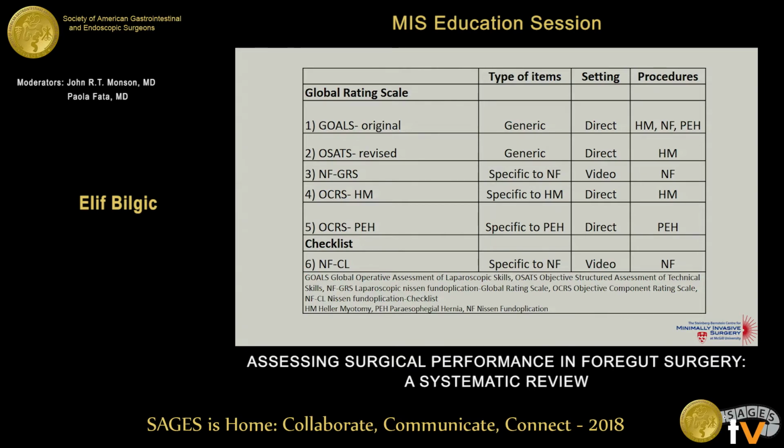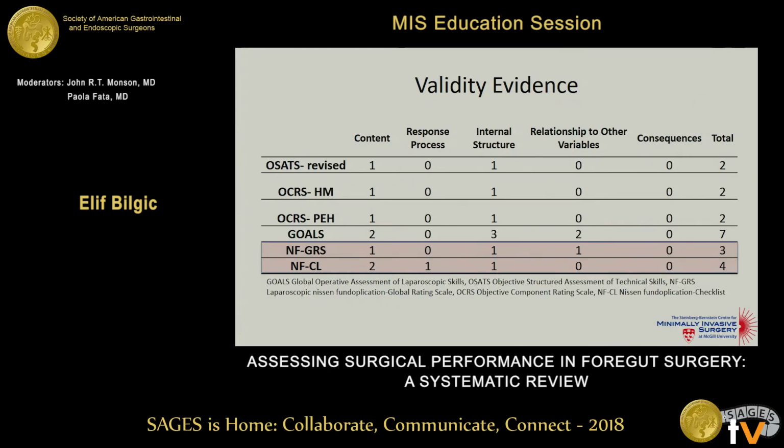5 were global rating scales, which you can see on the left side, and 1 was a checklist. In terms of the types of items, 2 were generic to laparoscopy, and 4 were specific to LBH. These procedures included Nissen fundoplication, Heller myotomy, and paraesophageal hernia repair. In terms of the setting, the 2 that are highlighted in red were video-based assessments, and the other 4 were direct observations. In terms of the validity evidence, again, the highlighted ones in red are for video-based assessments.